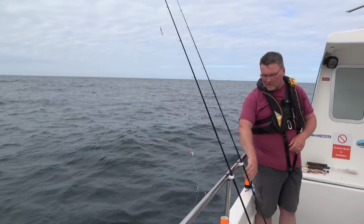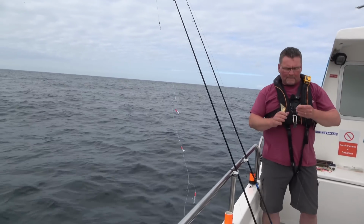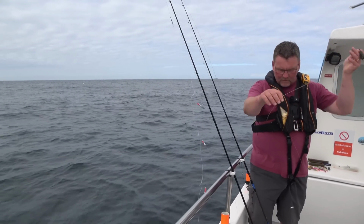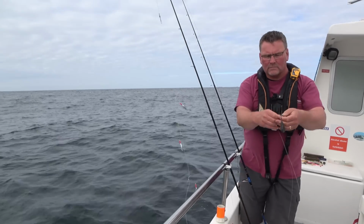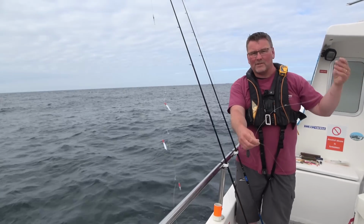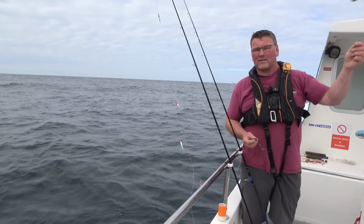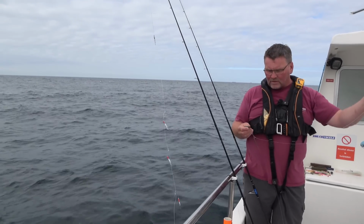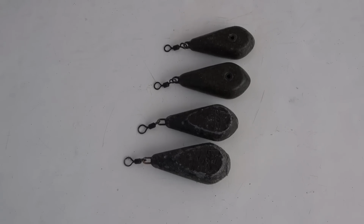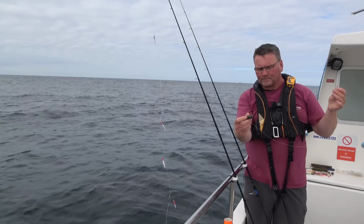Right, so I'll put my shadding trace on. This is definitely worth mentioning, because I see some quite, we'll call it agricultural shadding setups where people are fishing with 100-pound mono and things like that, and they look absolutely horrific. So my boom here, which has the lead on the end, that lead's 4 ounces today. I reckon I'll get away with that quite comfortably.